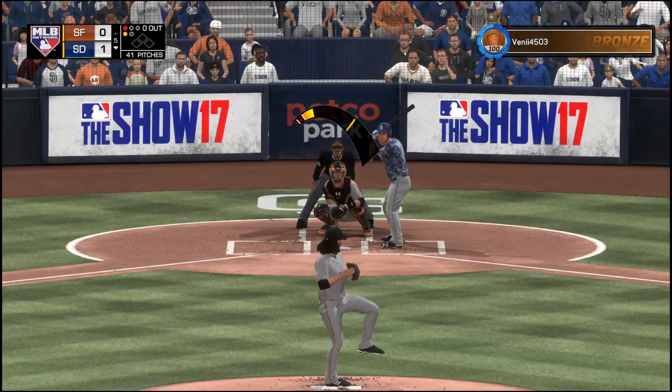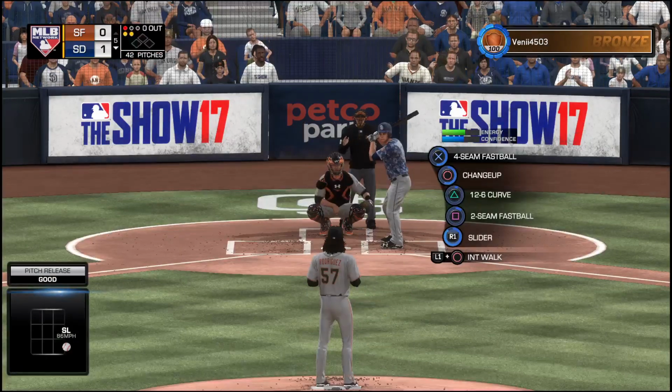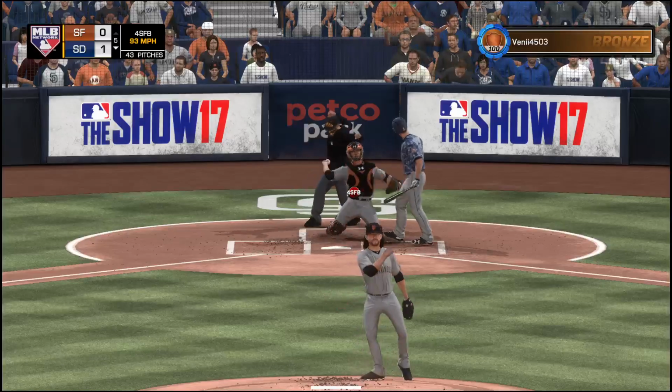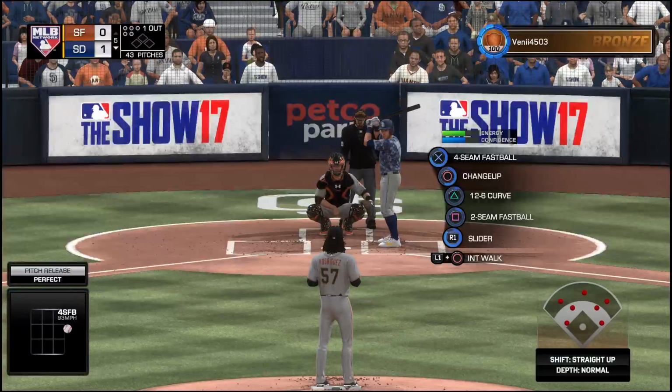Now the pitch. Called strike on the inside, and he can't believe it at the plate. It's 1-2 now. Now the pitch. And strike 3 called on a fastball that looked inside from here, but that's out number 1.